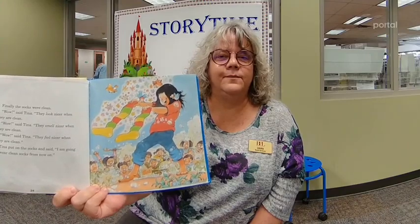Finally, the socks were clean. "Wow," said Tina. "They look nicer when they're clean." "Wow," said Tina. "They smell nicer when they're clean." "Wow," said Tina. "They feel nicer when they're clean." Tina put on the socks and said, "I am going to wear clean socks from now on."